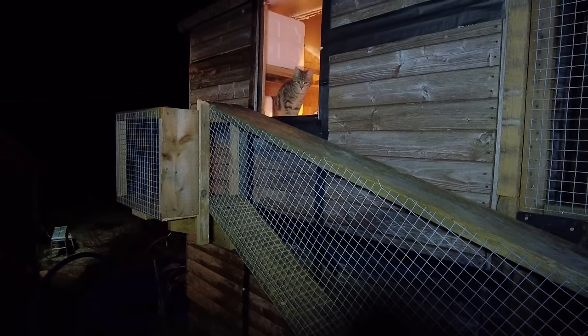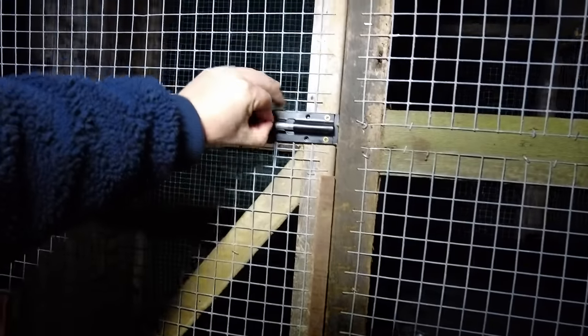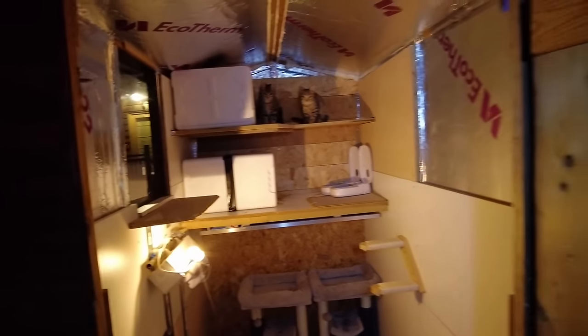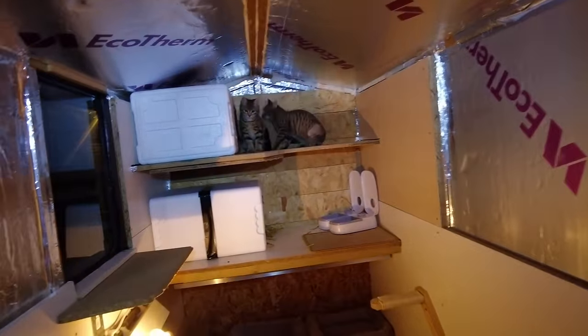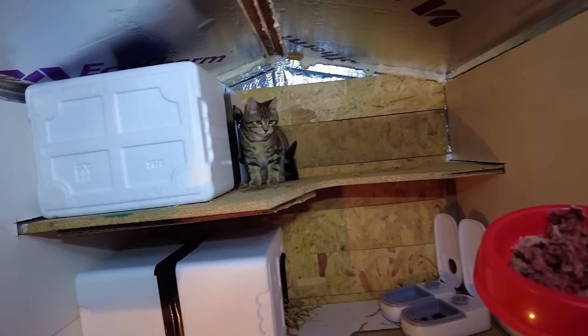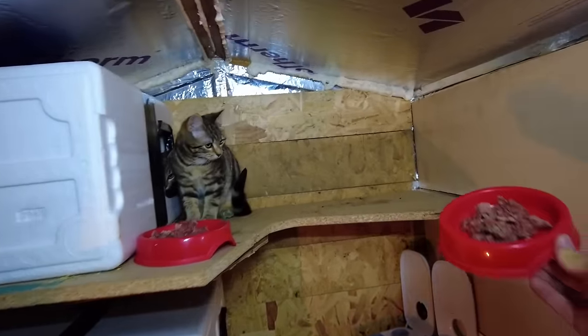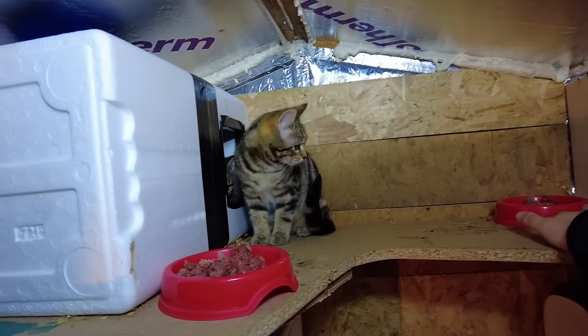Hello. Do you want your din-dins? It's at the window. Oh, there's another one. Hello. They like me better when I've got my head torch on. Hello, cats. Doing your din-dins. Here we go. It's all right. You like that one there, don't you? There you go. It's yum yums. Here we go. It's din dins. There we go.